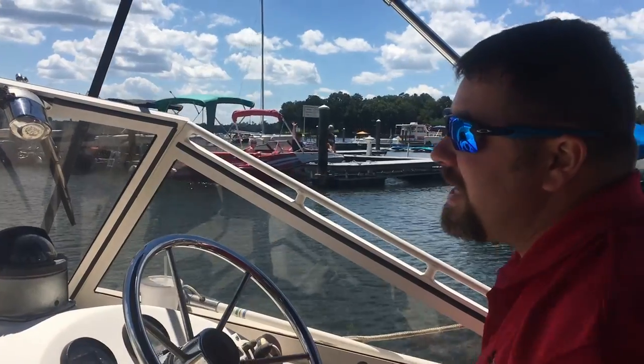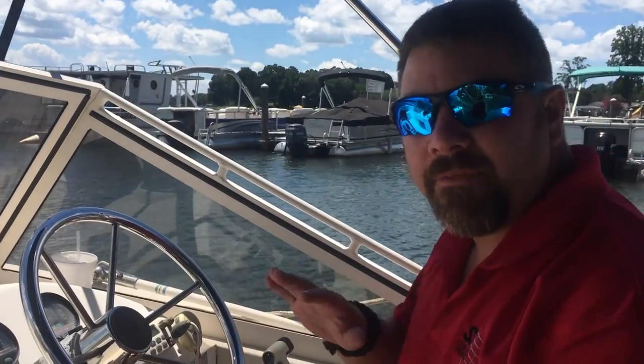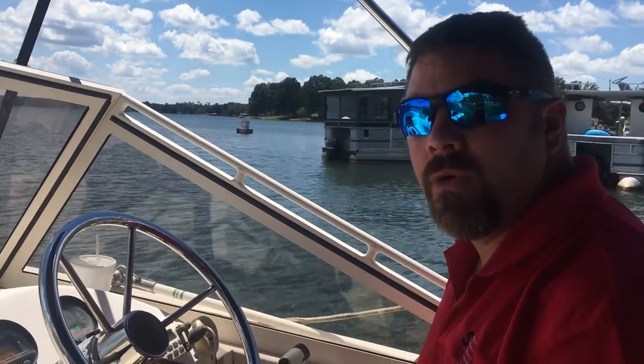We're headed up to do another search and recovery today. We've got a gentleman who is out here on the lake. He's in his kayak, had his girlfriend with him, and not sure quite what happened, but somehow the kayak flipped over and he lost his truck keys or his car keys. So he gave us a call, wanted to know if we could come out and at least search for him.